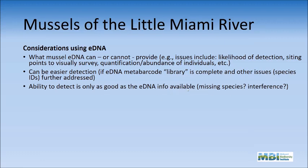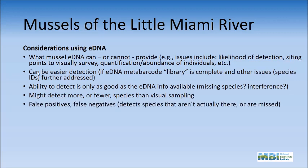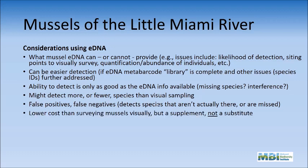So there might be missing species. Also, a lot of literature will talk about interference, because of all the stuff that's in the water interfering with the ability to detect mussels. So you might detect more species than they found from visual sampling, or it might be fewer. You might have false positives or negatives, just like Matt talked about: species that were there and are missed, or that weren't actually there, but it says they were.